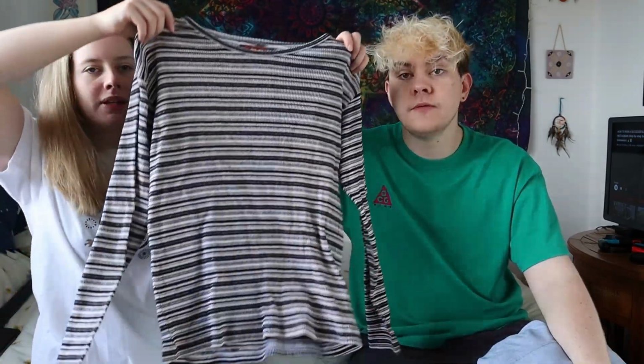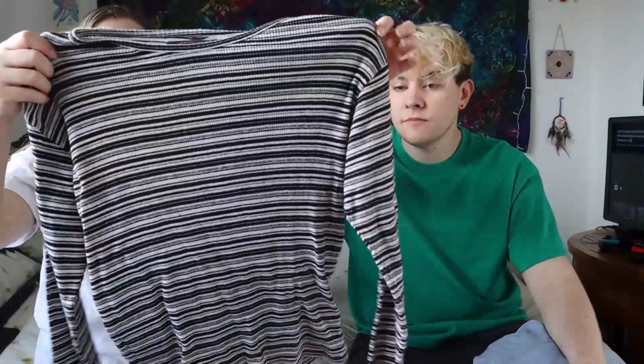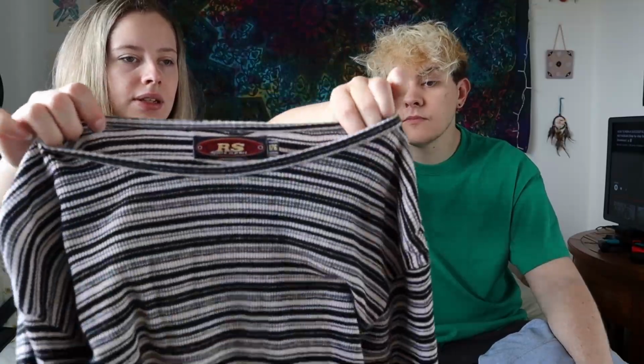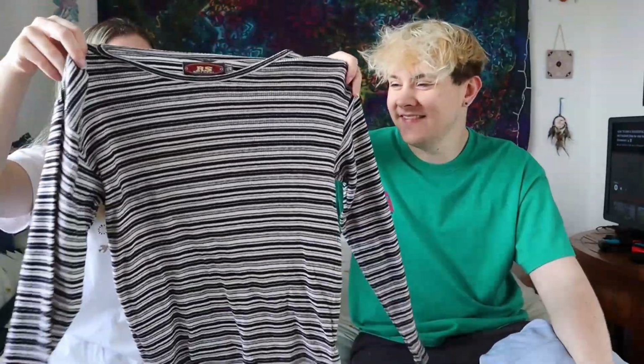Okay, so first up, I got this striped long sleeve, rib material top, just a plain striped top. It is by the brand Retro Sport. I don't think I've seen this brand before, but I just love anything with stripes on it. I just thought it was nice, and that was only £1.